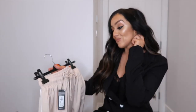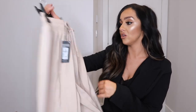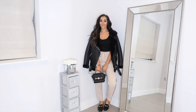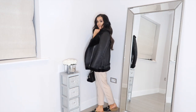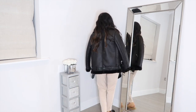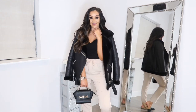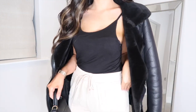I also obviously picked them up in the other colourway as well, just to see how I could style these, because I like the look of these. What colour are these? These are called Stone. So this is the Stone ones too. I feel like Pretty Little Thing do something very similar to these, and they're so popular on their website. So like I said, a smart jogger and just a different bottom half as opposed to jeans and faux leather trousers. So I'm going to style them up for you.